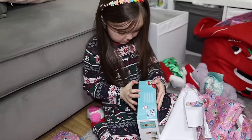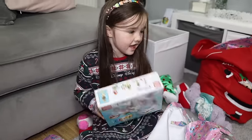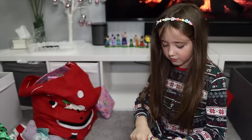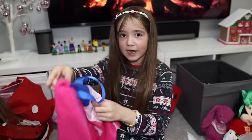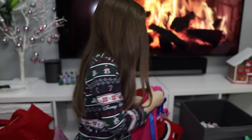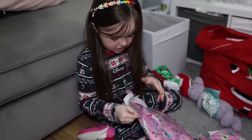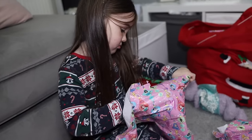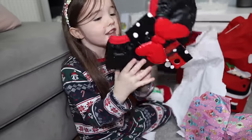It's a princess book thing. How do you open it? Daddy. Oh, minifigure packet. Mummy, look what I have. A minifigure packet. I have Mulan. What is this going to be? Oh, you will look beautiful in that. What is this tiny one? Mommy, I have a tiny one. Two? What is this?